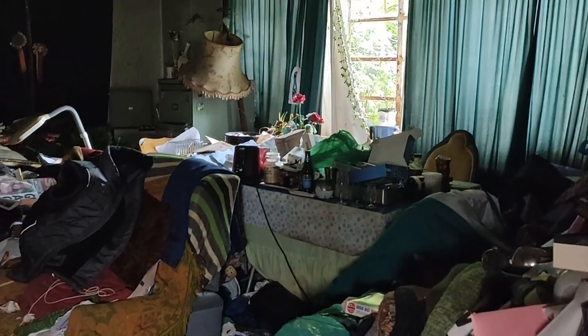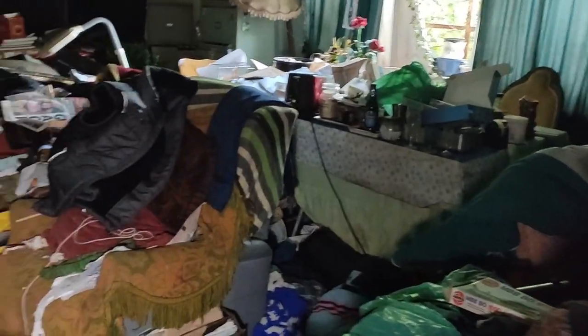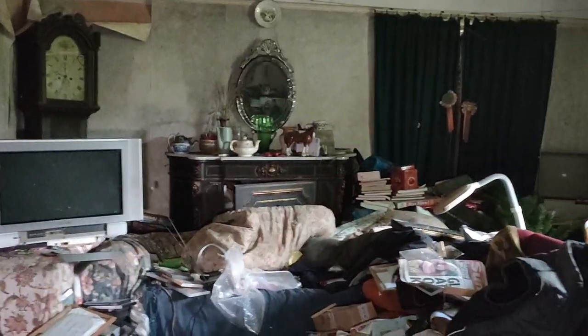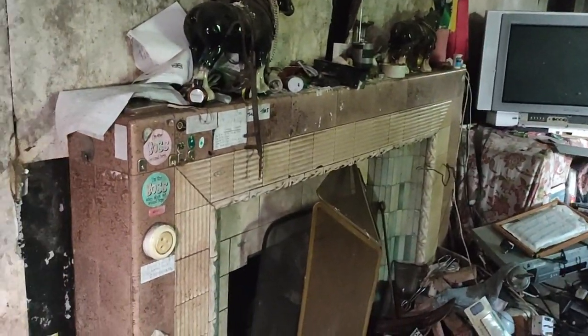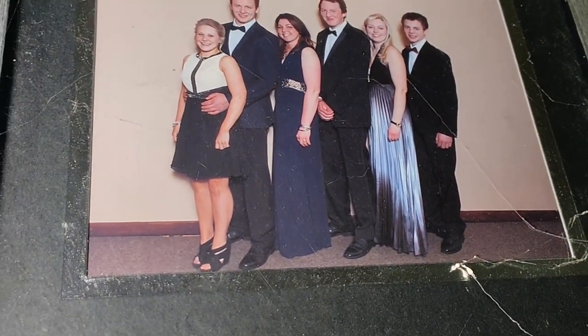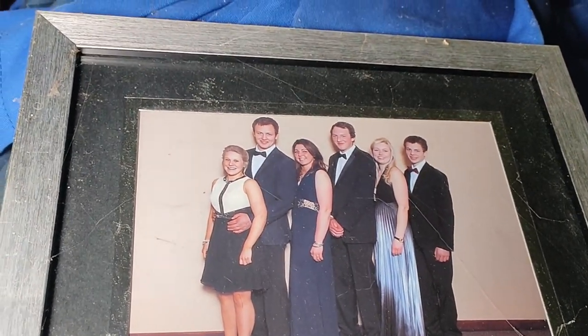Oh wow, look at this full living room, or dining room. They had internet. There's a grandfather clock in here and a beautiful cabinet in the corner. Do I show the family? They look like quite a nice family who lived in here. Maybe a daughter. Look at that old picture up there.